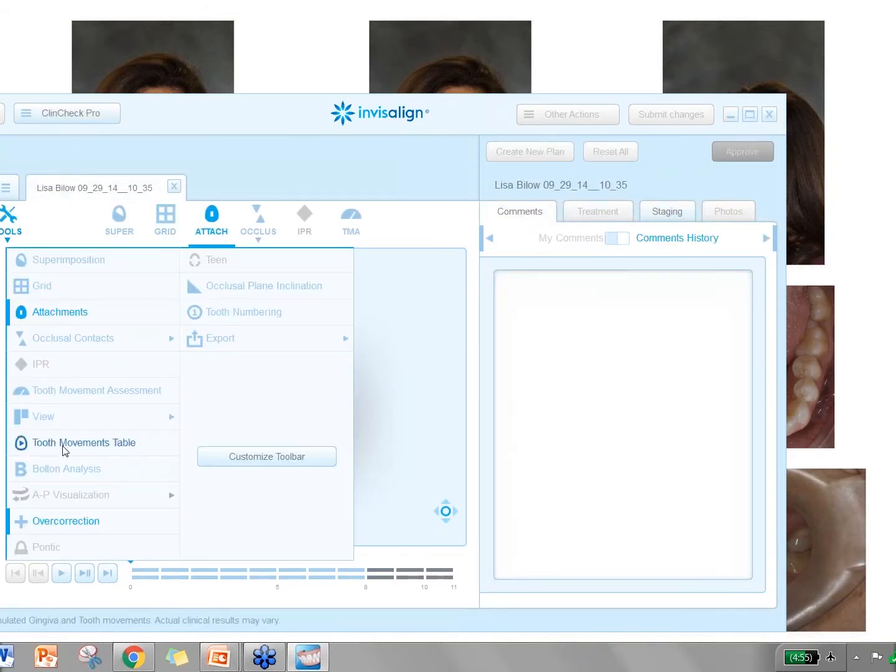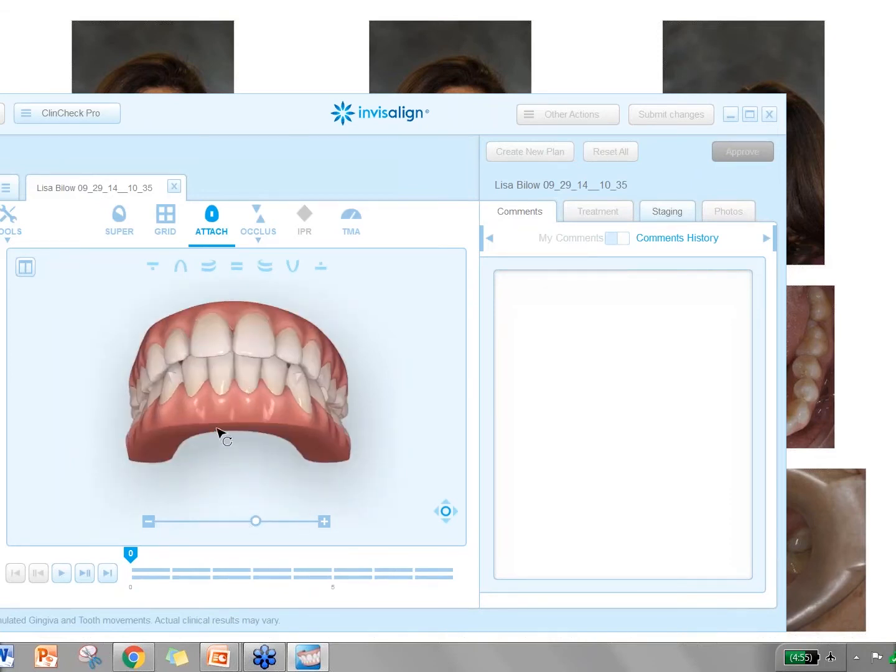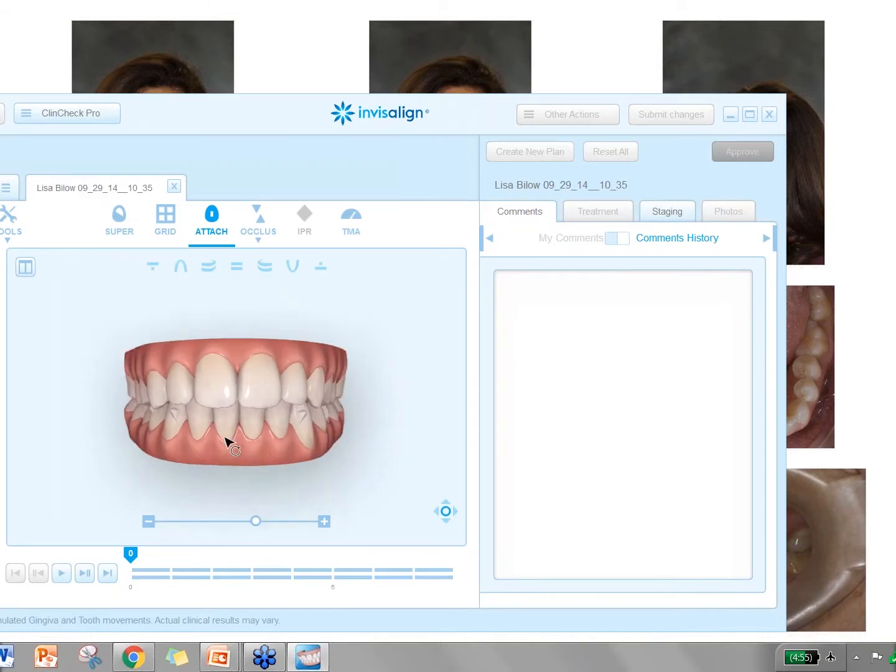I'll click on tools for a second, and I'll just turn off my overcorrection aligners because I, again, didn't use them, but just to be able to show you what's going on. Now, you look and you say, wow, that's pretty nice, Bri, especially from where you were. But I can tweak that in and get the bite better if I go ahead and do a little more expansion in the back and help to line things up a little bit better in the front.